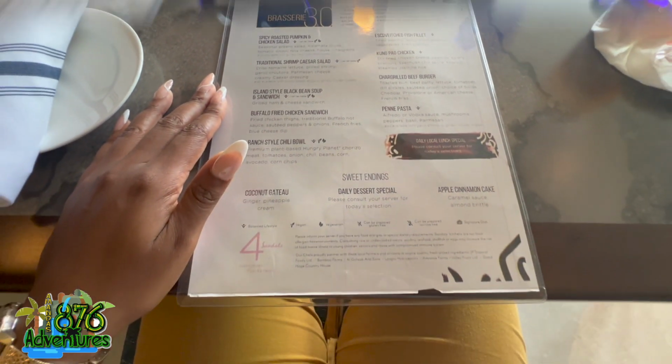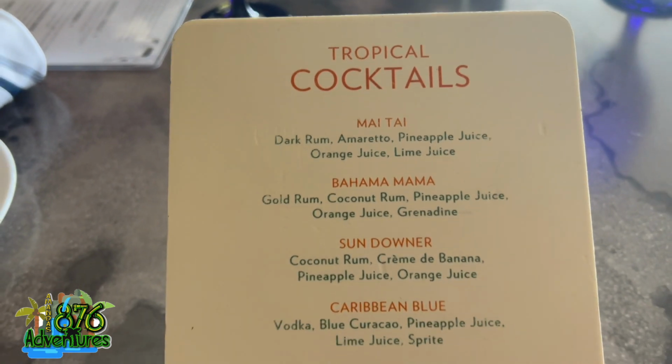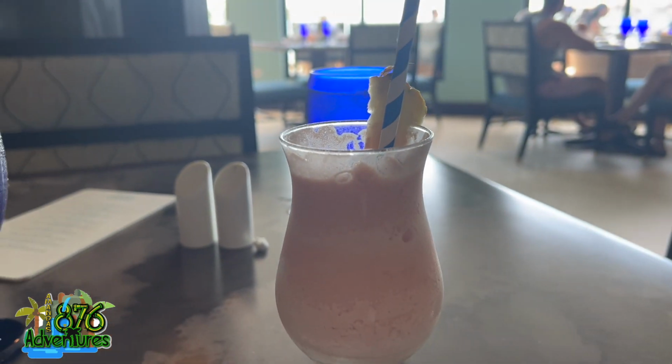I went ahead and got the pasta. Yeah, I got the pasta, and I had the hummingbird as my cocktail, and the hummingbird was so good. Like, I would drink one right now if I'm being very honest. And this is it, and you're gonna see the pasta soon.